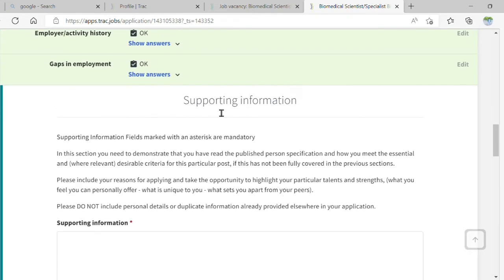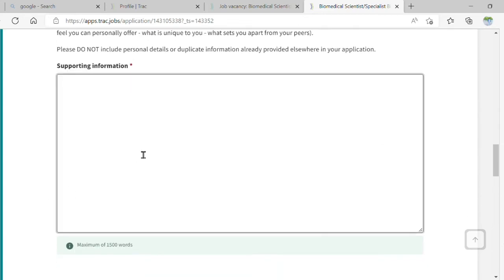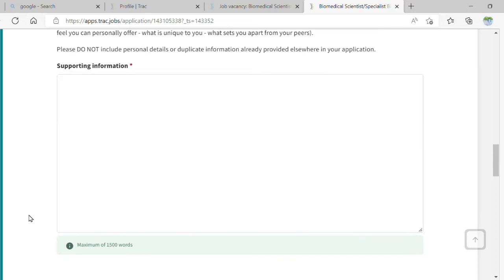Here you need to mention the supporting information related to the job you are applying for. You could mention personal information about what you have done, what qualities you have, and how your qualities, skills, and competencies will help with this role. This is really important if you want to get selected, because they mostly focus on that information to know more about you, your qualities, abilities, and skills. So it is necessary to fill it out. Make sure you fill it out.